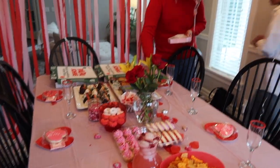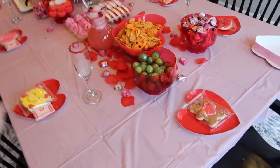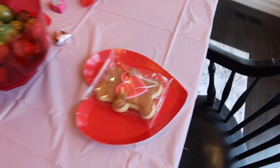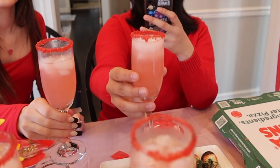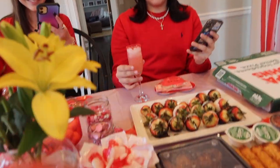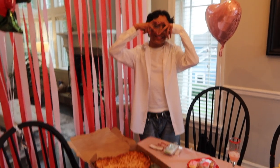I'm getting another clip with everything in there. We're finishing setting this up because they brought extra stuff. Look at these cookies. Look how adorable these cookies are. Where's the teddy bear? This one's too cute. 3, 2, 1. Yes, Omar. Oh, it's cute. Oh, cut it out.